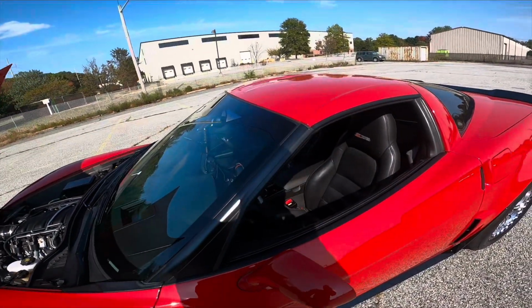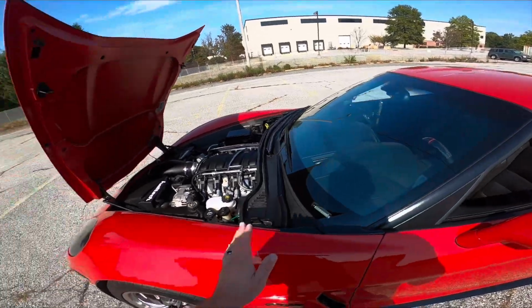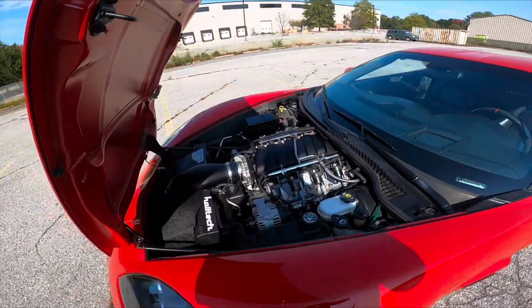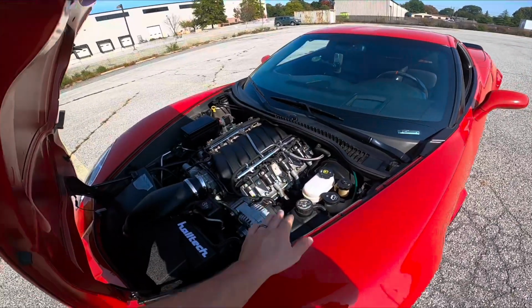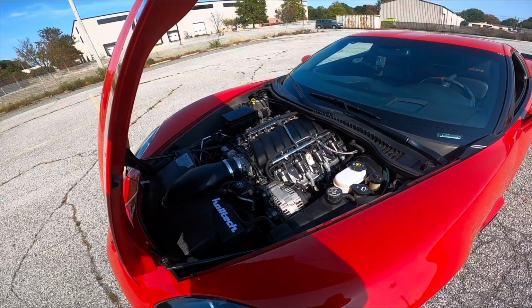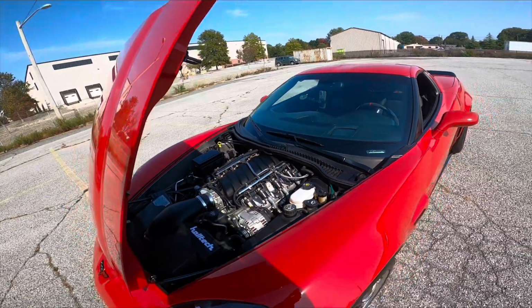But yeah, so if you guys buy a bone stock C6Z, that's pretty much the first thing I would do, is whether you want to do the heads cam package or just throw the heads on. You can just do heads only, and you'll be able to enjoy that car for many, many miles and just not have anything to worry about.